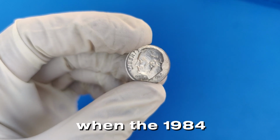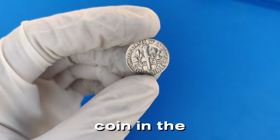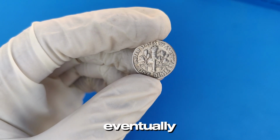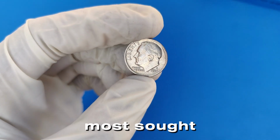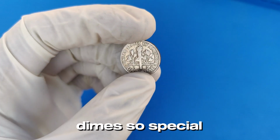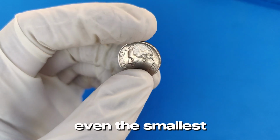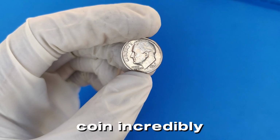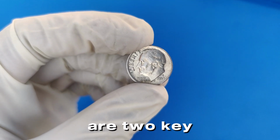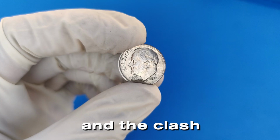When the 1984 P dime was first released into circulation, it was seen as just another coin in the mix. But not every coin from that year was made equal, and certain errors would eventually lead this dime to become one of the most sought-after pieces in the world. Let's talk about what makes this 1984 P dime so special: the errors. You see, in the coin minting process, even the smallest imperfections can make a coin incredibly rare and valuable. With the 1984 P dime, there are two key error types that collectors absolutely freak out over: the double die error and the clash marks.